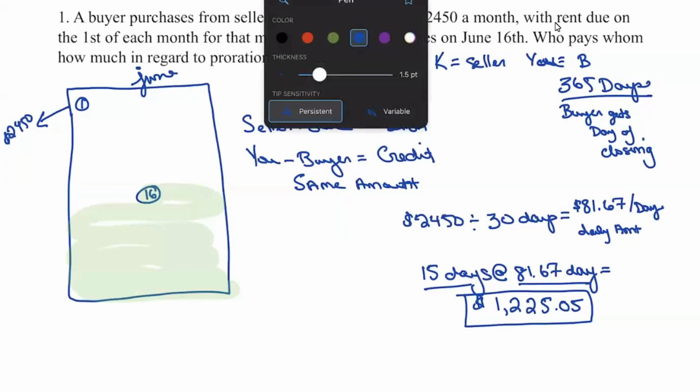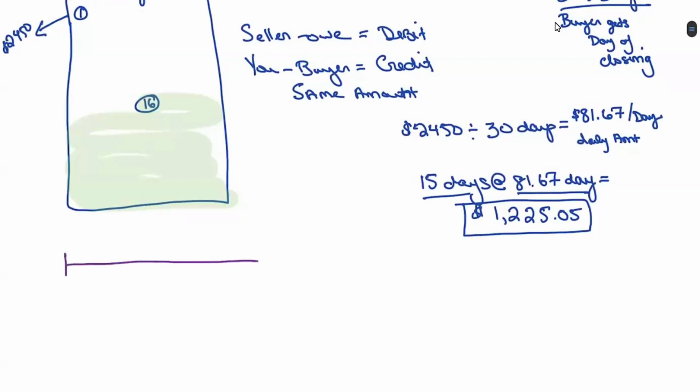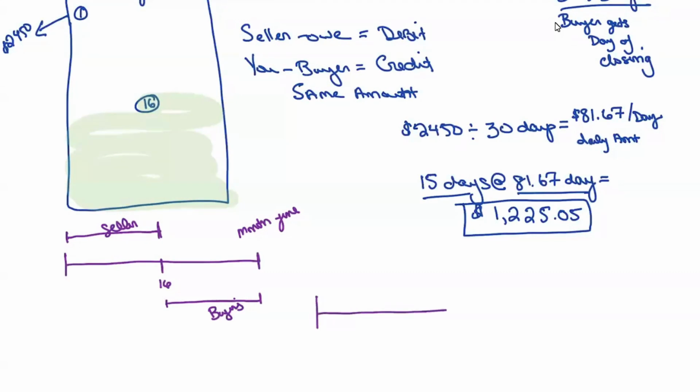I am going to show you, we drew out a month, and I could have done that in a timeline. I could have said, this is the month of June, and it's the 16th. And this would have been the seller's part of the month, and then over here is the buyer's part of the month. You get what I'm saying? The reason I'm saying this is that we can look at time either by a month or by a year. We were dealing with a month because when it comes to the rent, they only prepaid for 1 month. But isn't it possible this person could have prepaid for the whole year?